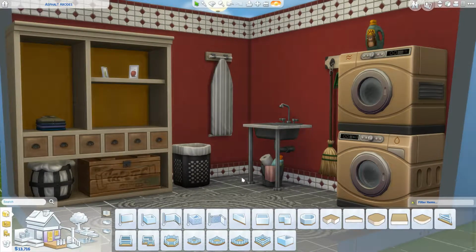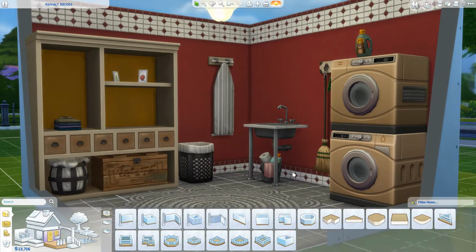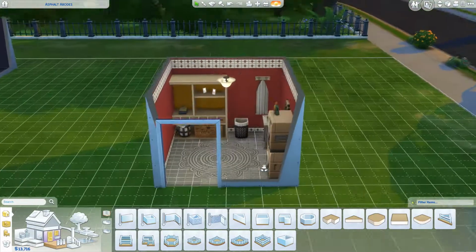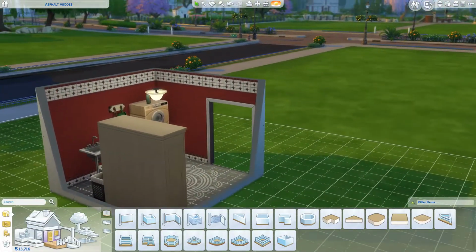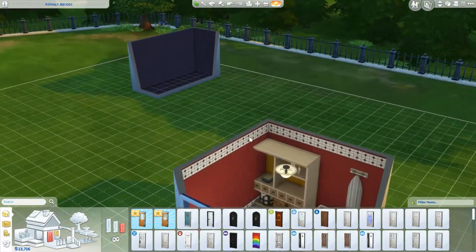Welcome to another episode of checking out a new stuff pack, which is the Laundry Day stuff pack. And here's one of the preset rooms, so we kind of know what we're going to be getting into. But in this episode, we'll be checking out the buy and build objects, which is really exciting. So since I can see here that there are some build items, let's go ahead and check those out.